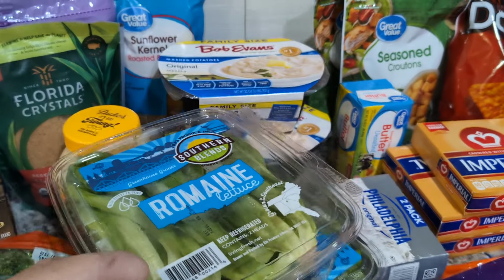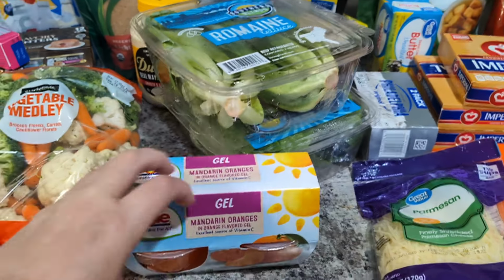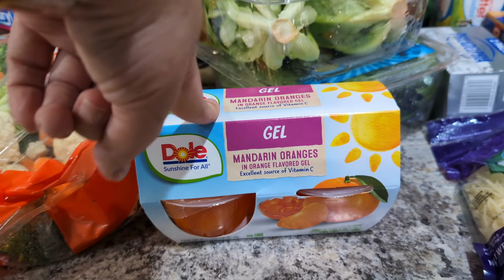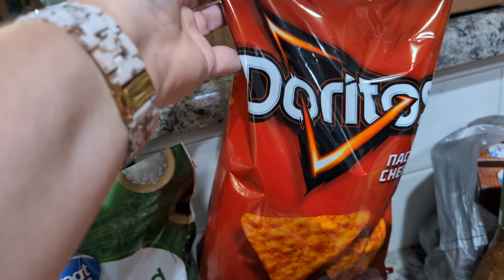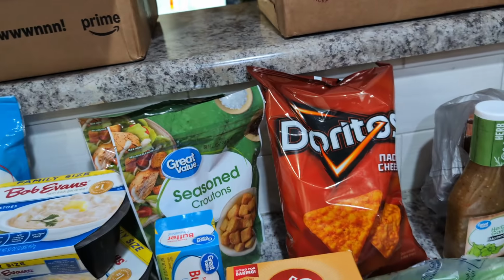Some lettuce for sandwiches and other things that we're going to be doing this week, salads, and so on. I get this a lot because this is Robbie's favorite snack at nighttime before he goes to bed or in the middle of the night when he gets up. We've got croutons for some salads. These are for taco salad.